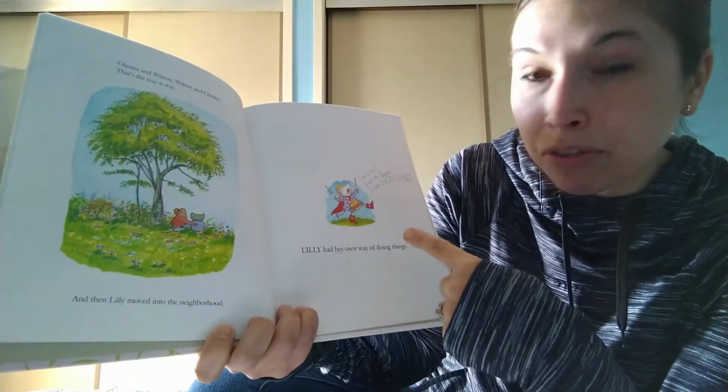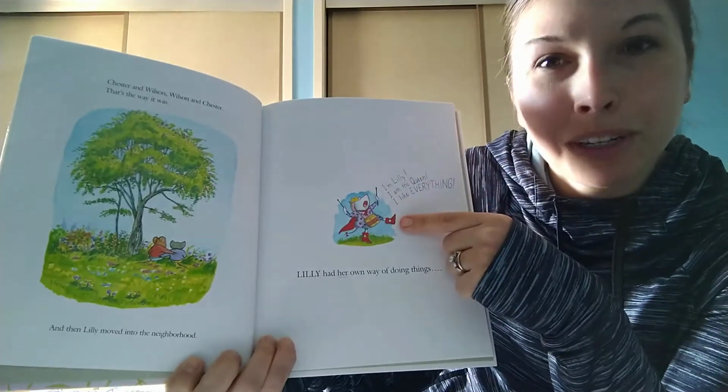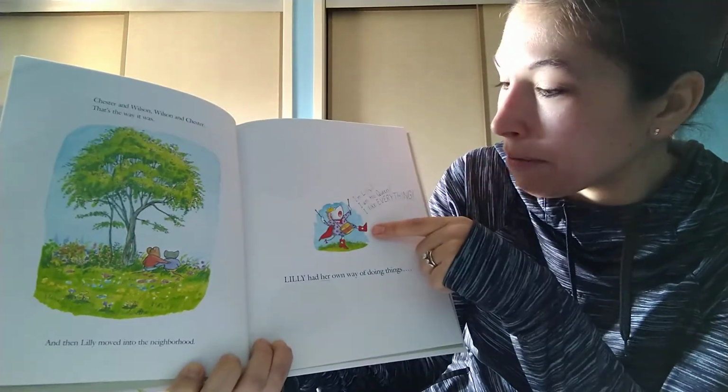And then Lily moved into the neighborhood. Maybe you recognize her from Lily's Purple Plastic Purse. It's a different book about her.